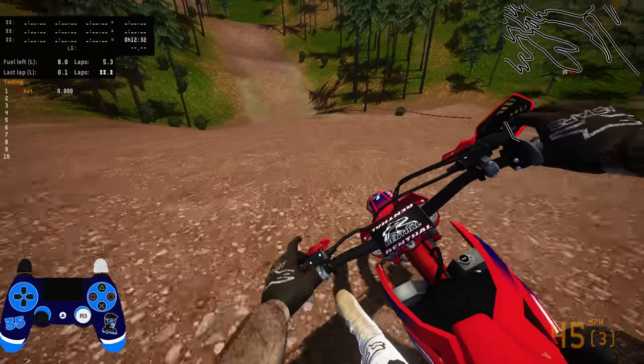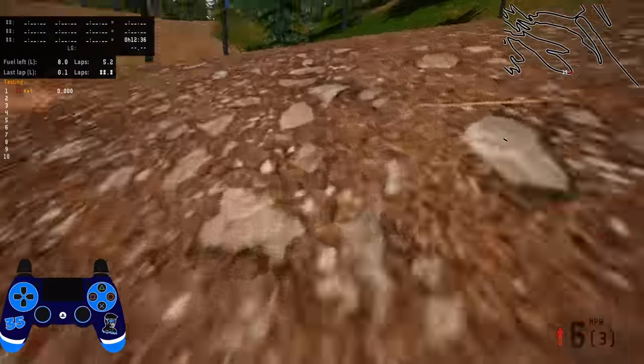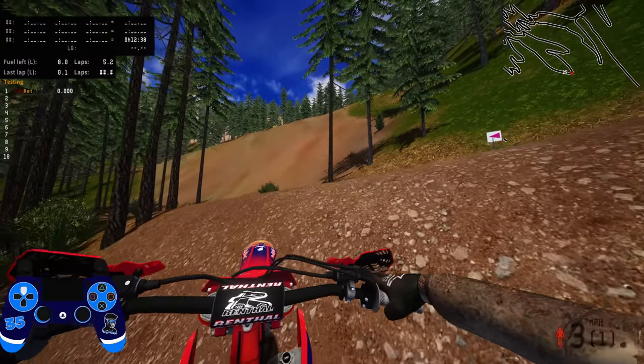Right, come on, send it up this hill. Hopefully I can get it first time. Got to land on the back wheel and hopefully ride it out to the top. You know what? That is not terrible at all.